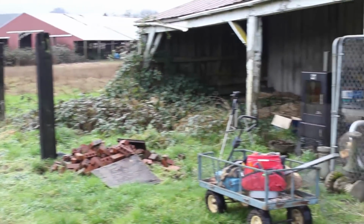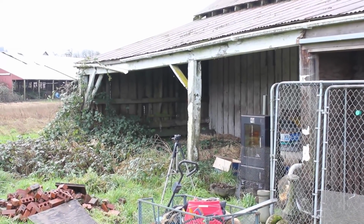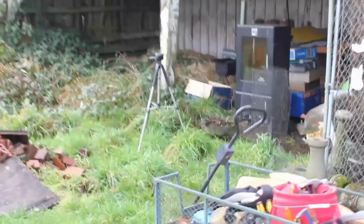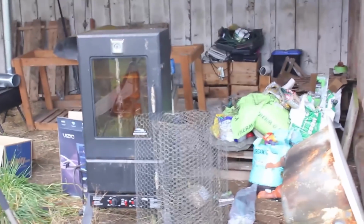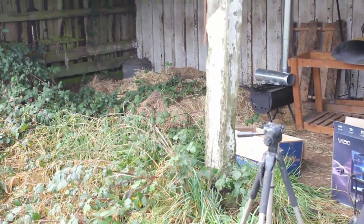I'll eventually straighten up this side of the barn. See, it's kind of slanted down on that left-hand side there. But today I'm gonna clear all this stuff out, all that old composting hay, and put some fencing up.